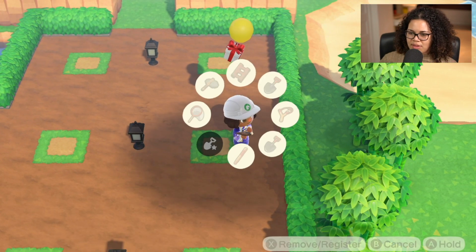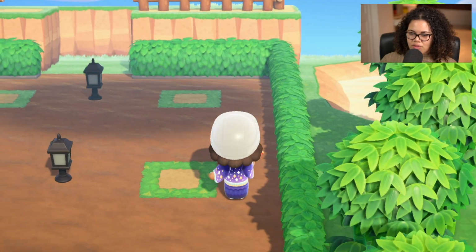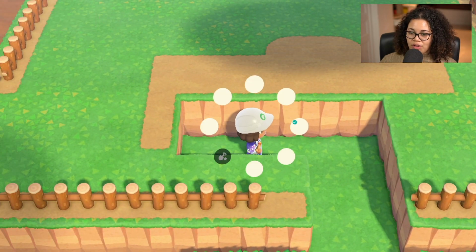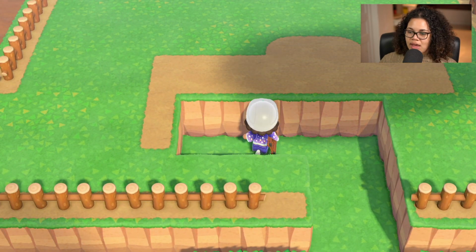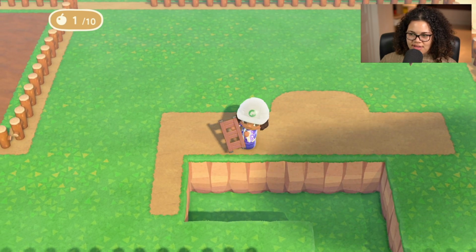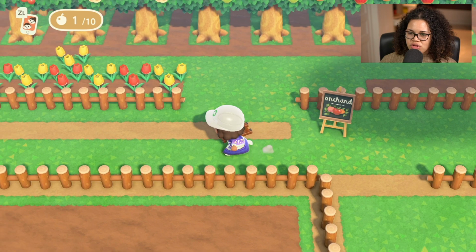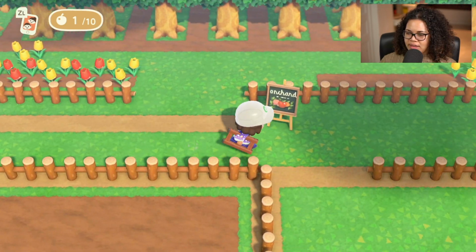Let me get this real quick. Yeah, so this is honestly the first time that I'm actually really thinking about what I want to do with my island. It's honestly a little daunting and scary, but once I do it, it's not that bad. So yeah, I'll have my orchard area. I have my alien area over there.